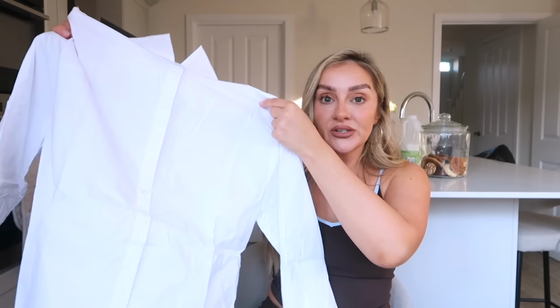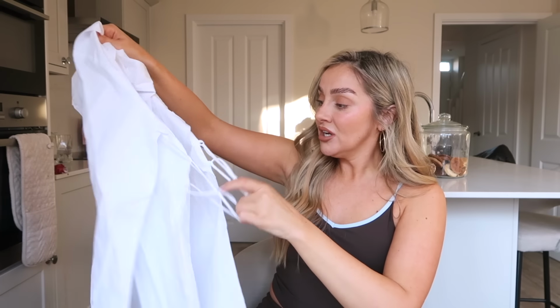Oh, sorry, I just missed something. I just realised I haven't unwrapped this one. Okay, so actually the last thing I got from Whitefox, a shirt. So I saw this one on Whitefox, and it looks obviously big here, but it actually has this detailing where it cinches you in at the middle. So how it's styled on the website, it's cinched in the middle, then goes long.